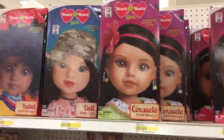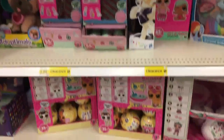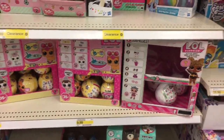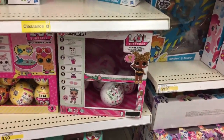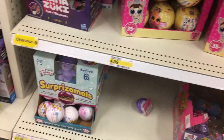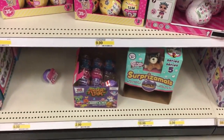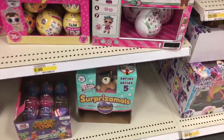We got some Heart for Heart girls. They look like they're restocking, but look, they actually have the LOL pets. Yes. And some of the Glitter Series, sorry. And they have Surprisimals! Series 6, yes, first time I've seen that. And they got some Animal Jams on sale and some Surprisimals Series 5.